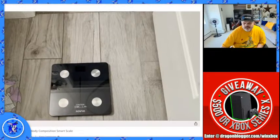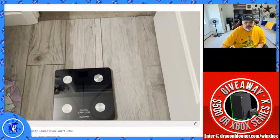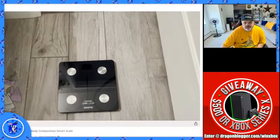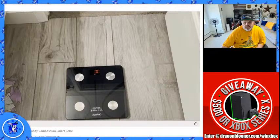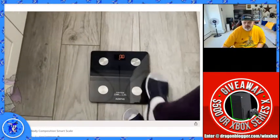What you want to do is first place your scale in a firm and flat stable location. Also somewhere that's dry. What we're going to do is we're going to put 1 foot on the scale to wake it up. And then we're going to wait until it zeroes out. And then she is going to get on the scale.